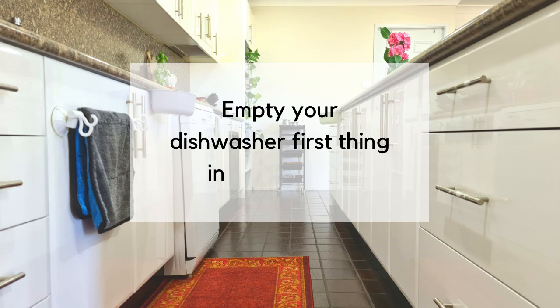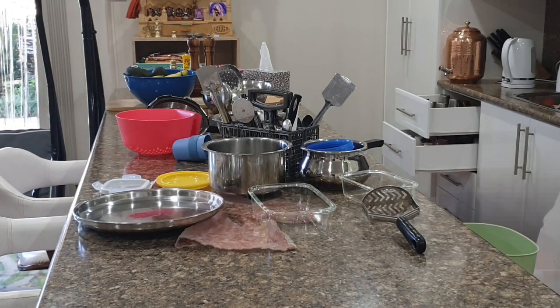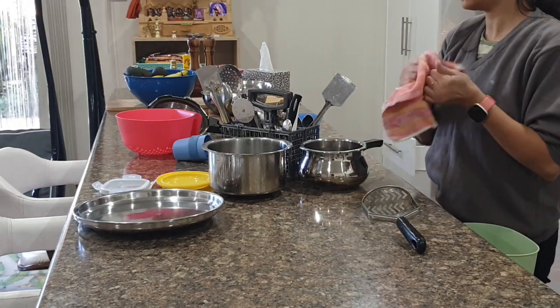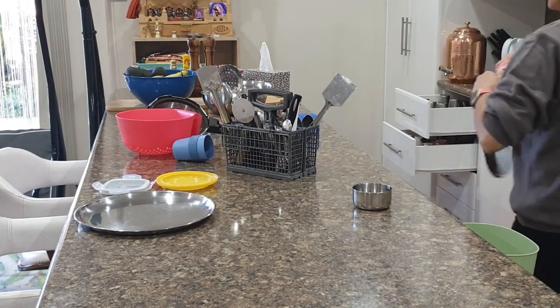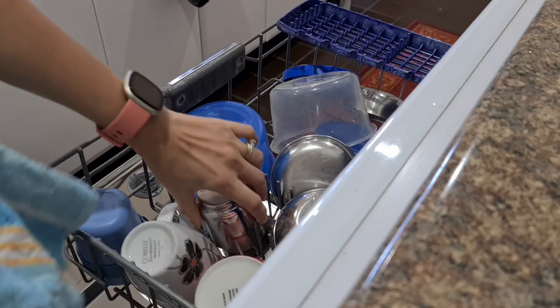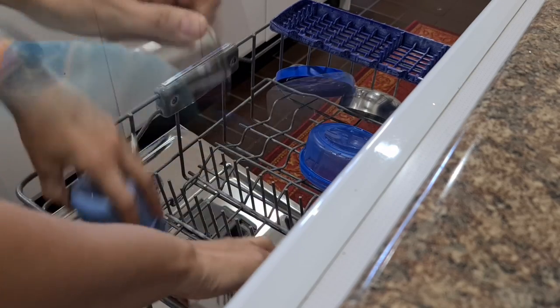Second, empty your dishwasher first thing in the morning. Dish clutter is the biggest eyesore for the kitchen, and the reason why it happens in the first place is that we do not have a proper system to tackle dirty dishes. Empty the clean dishes first thing in the morning so you have space for dirty ones.